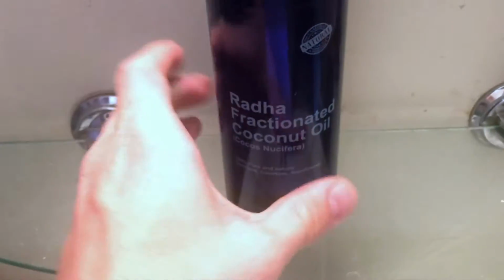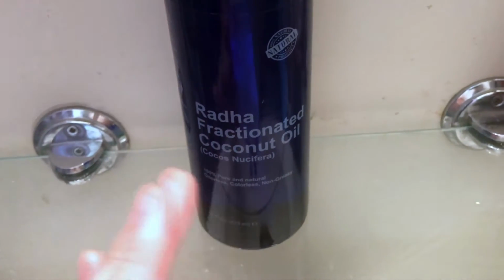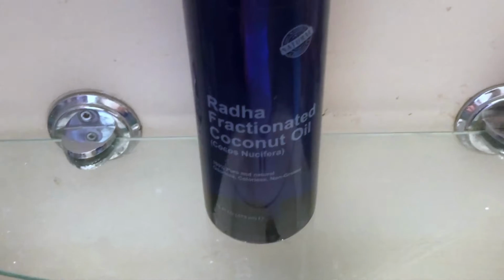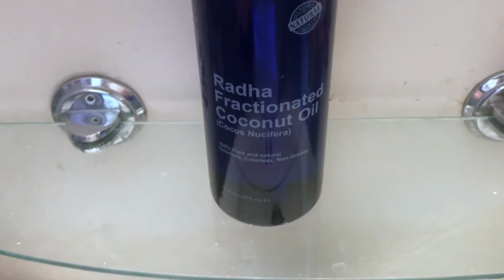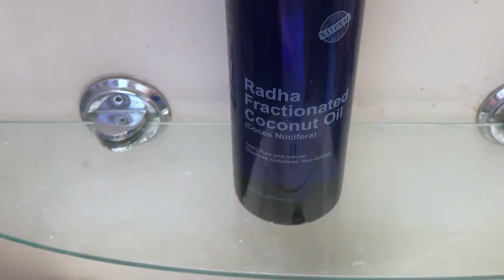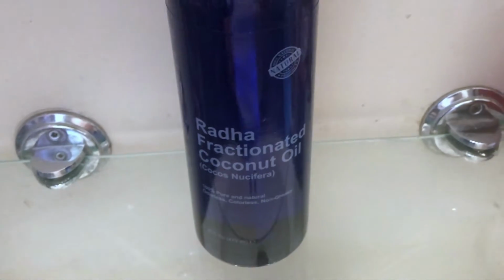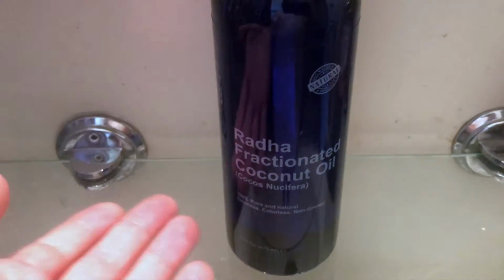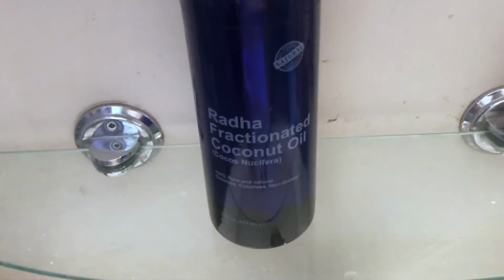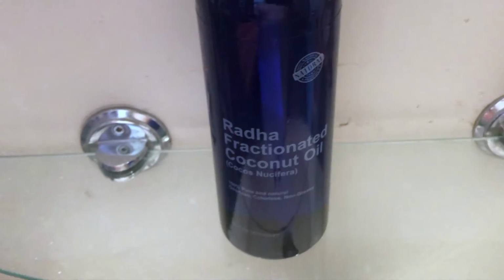And then the cool thing about fractionated coconut oil in particular is that it doesn't go rancid. So really you can keep this thing forever and you're going to be fine. It's not going to go bad. It's not going to lose its use, I guess, which is really cool. And it's also great for this size of a bottle, because there's no way you're going to use this all in the matter of a month, unless you're really lathering it on or using it for the family.